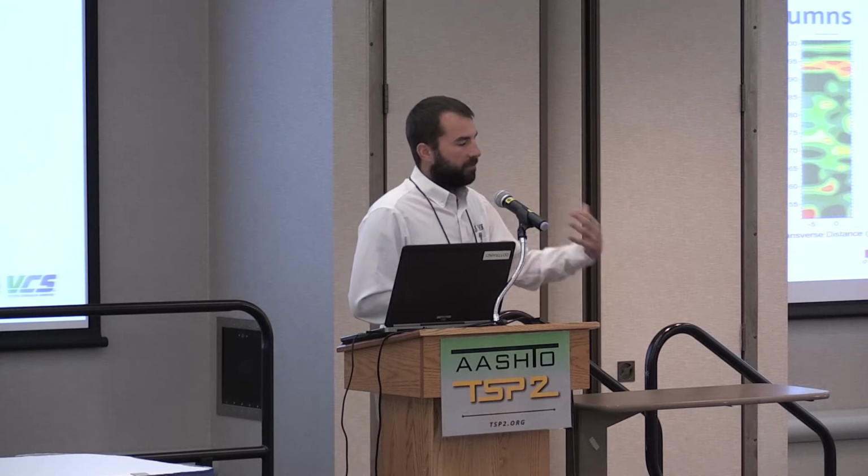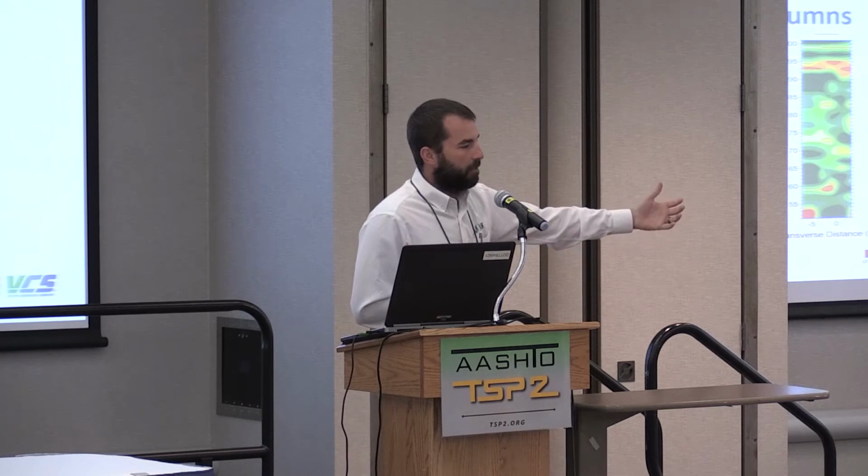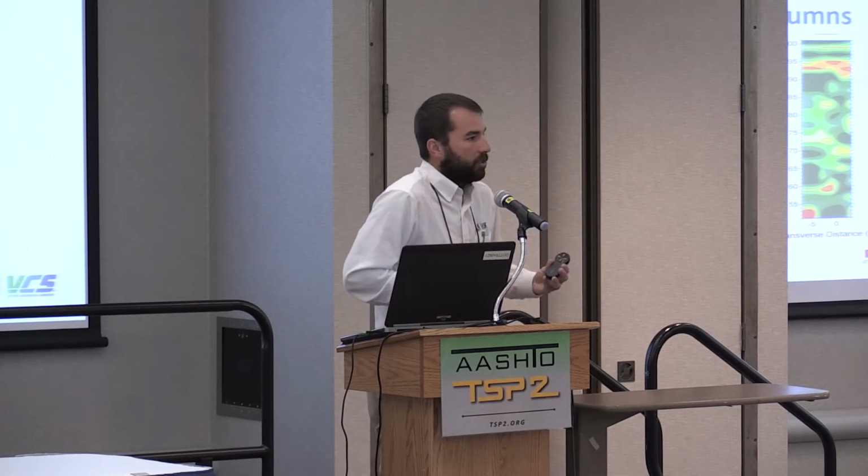So using GPR, we can scan elements and identify these high-risk areas for early deterioration, do preventative maintenance on them now, and then that way, in the long run, we don't have to worry about the long-term durability of the structure. And so areas of low cover are something that can be addressed easily and quickly.